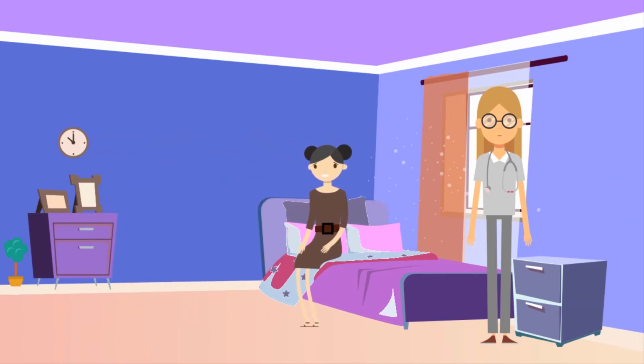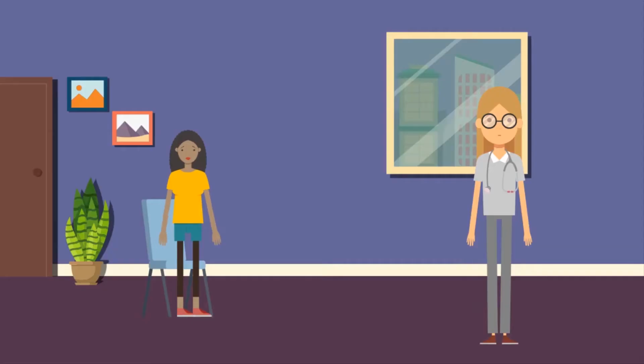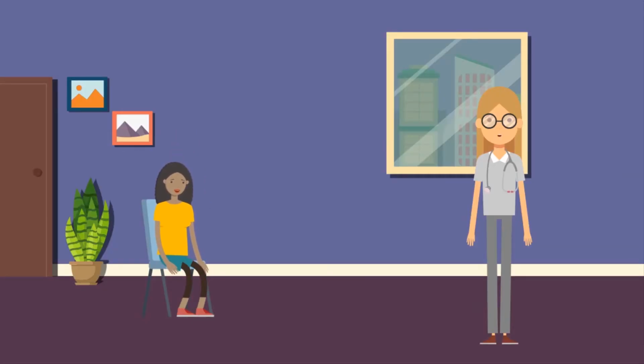Isolation keeps someone who is sick with COVID-19 symptoms or has tested positive for COVID-19 away from others. Quarantine keeps someone who is in close contact with a person with major COVID-19 symptoms or has been around someone who has tested positive for COVID-19 away from others. You cannot test out of quarantine.